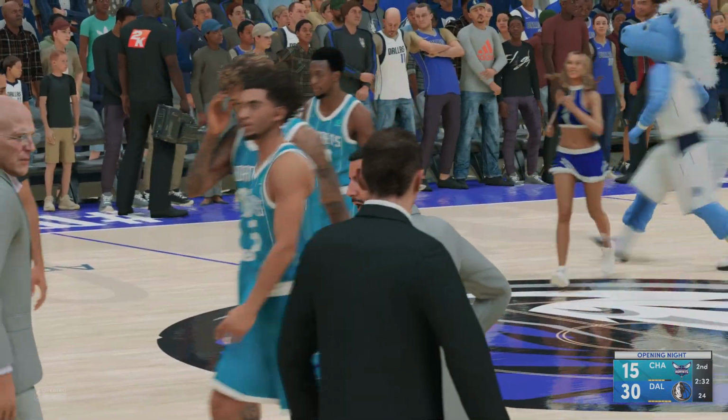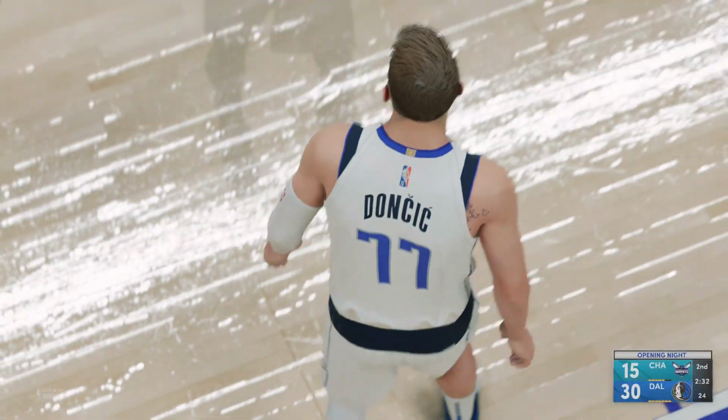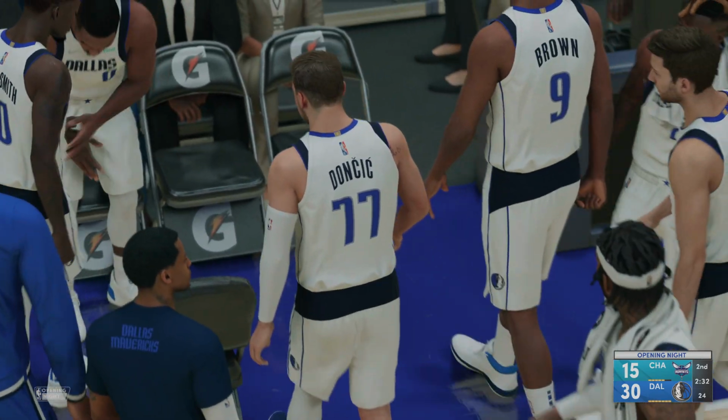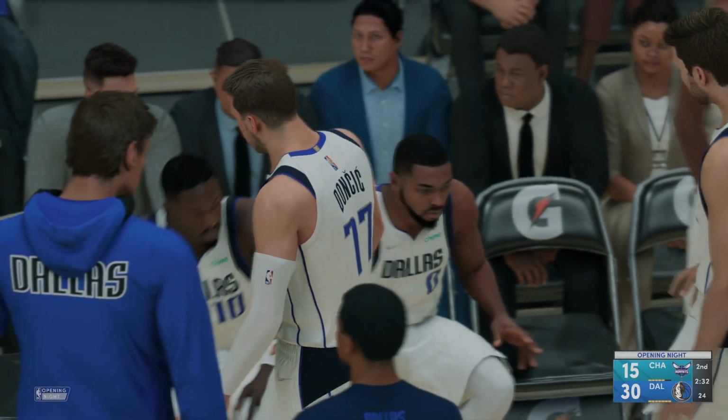It's a T-shirt bonanza. Make some noise! Ladies and gentlemen, your Mavericks dance team.